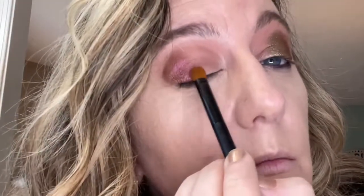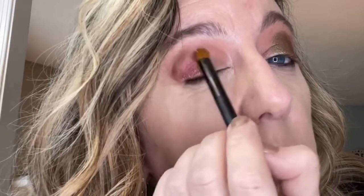And we're going to come over and mix those together. We'll do the same thing over here. Her shades are just so pretty, guys.